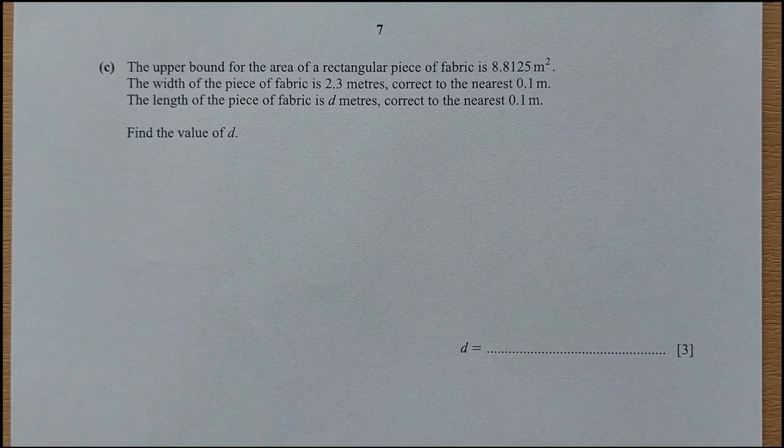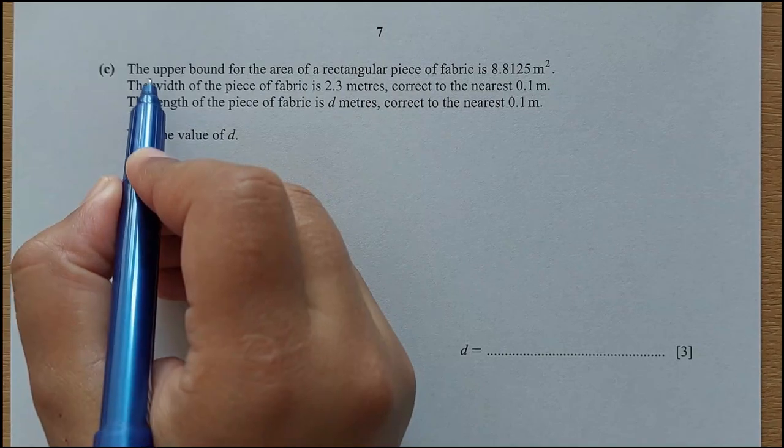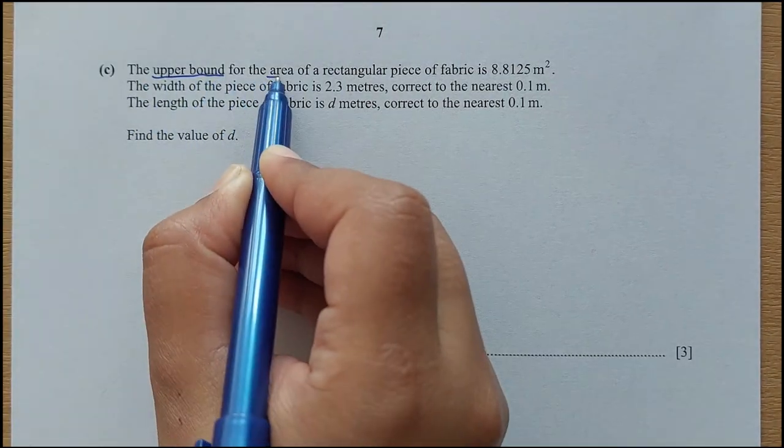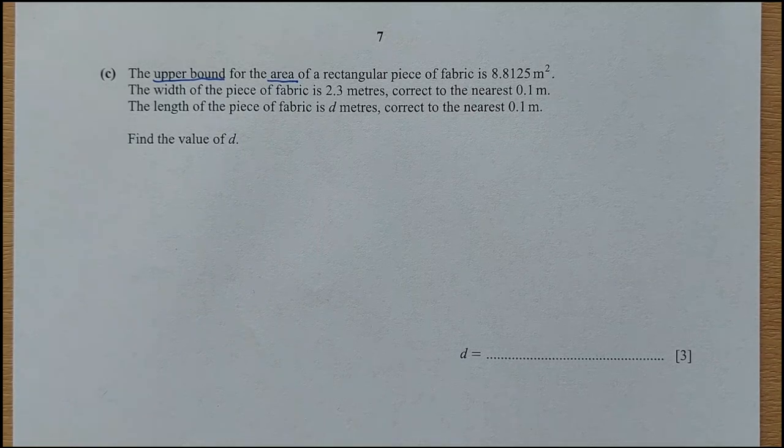Now part C, the upper bound for the area of a rectangular piece of fabric is 8.8125 meters squared. So that is the upper bound, and this is the area of the rectangular piece of fabric. The width of the piece of fabric is 2.3 meters, correct to the nearest 0.1 meters. The length of the piece of fabric is d meters, correct to the nearest 0.1 meters. Find the value of d.